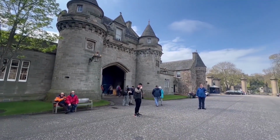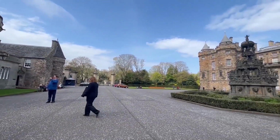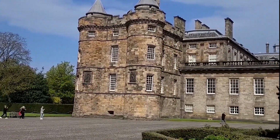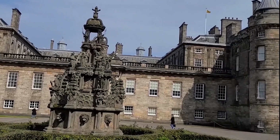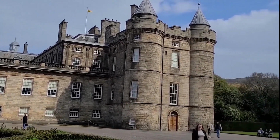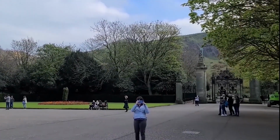Next, we went to the Palace of Holyroodhouse, which is the residence of the British monarchy in Scotland. It's also where Mary Queen of Scots lived. You can tour the old part of the castle where she lived and see the rooms she frequented before she was imprisoned and eventually beheaded by her cousin, Queen Elizabeth I.